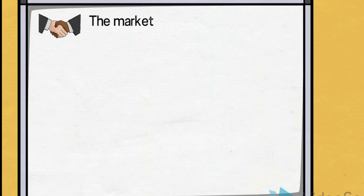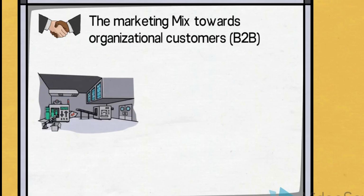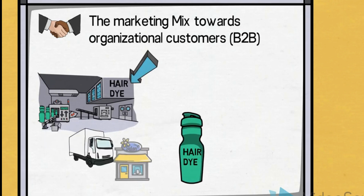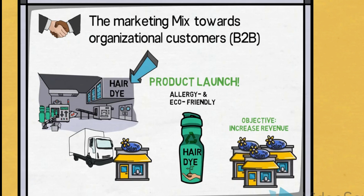Let us imagine that we have been asked to determine the marketing mix for a company that produces, markets and sells hair dye to hair salons. And let us imagine that they would like to launch a new line of allergy and eco-friendly products. The company's marketing objective is to increase revenue both to existing customers and by expanding their customer base.